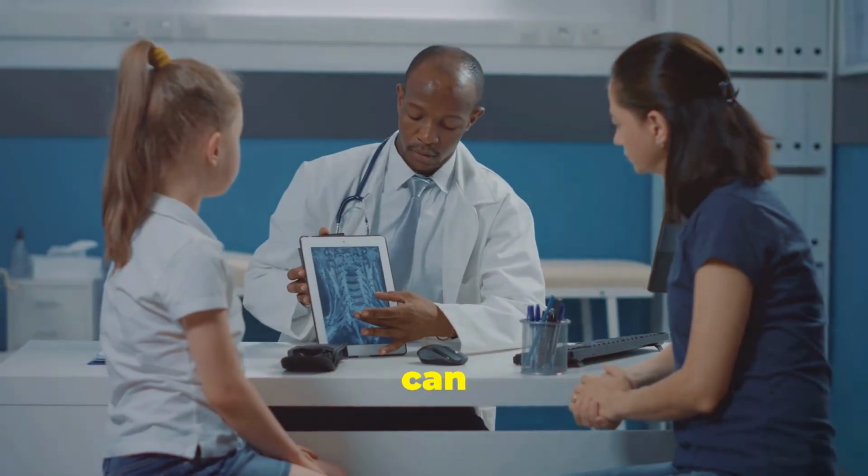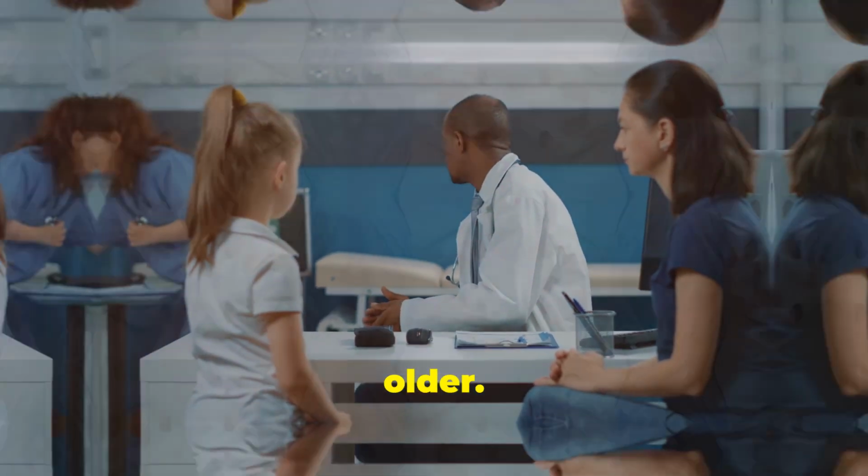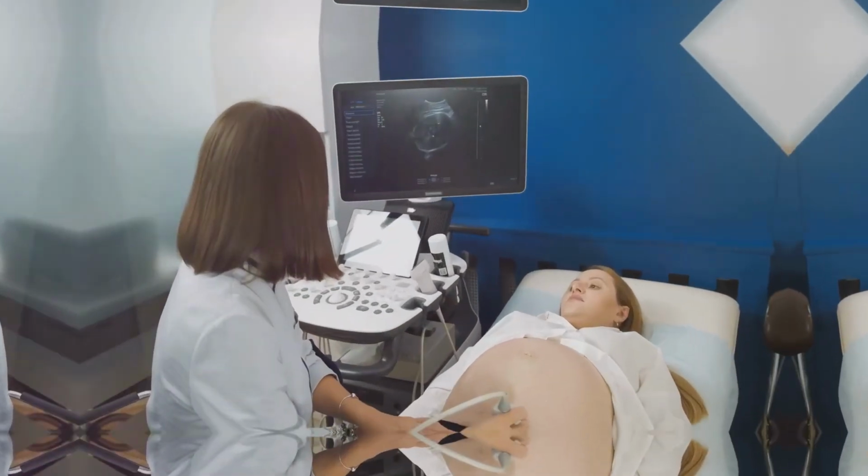Renal dysplasia can be mild or severe. Some kids might not even know they have it until they are older. Others might have problems from birth. Early diagnosis is very important.